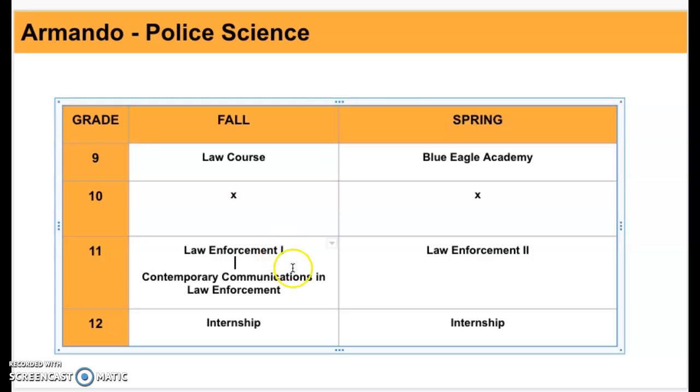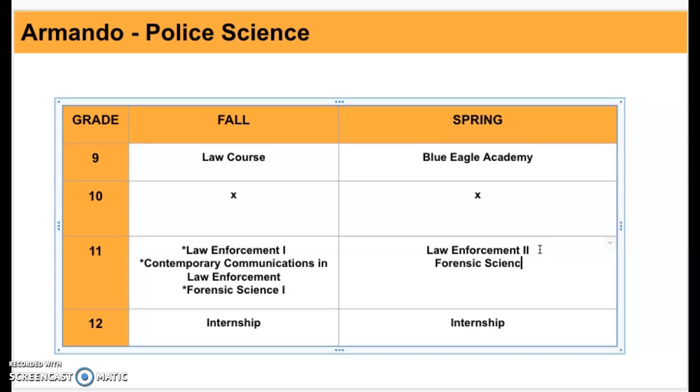So consider that. Consider too the forensic science. I'm going to go ahead and plug that in here. I'll just put an asterisk. And then consider, if it fits, Forensic Science 1 in the fall and Forensic Science 2 in the spring to get some science credits there.